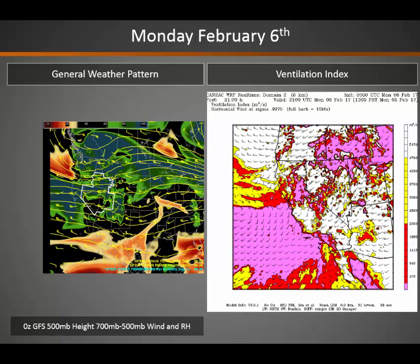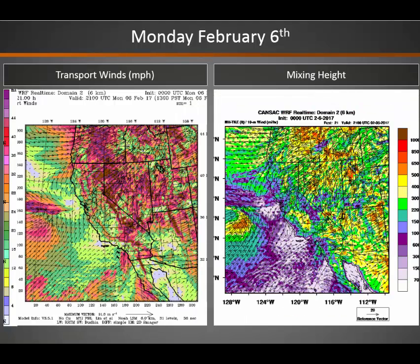And we can see that dispersion really benefiting from the transport winds. These winds in the orange to brownish shades indicate wind speeds of 25 to 35 miles per hour on the transport level, and that covers just about the entire area. So even where mixing heights might be low in a few spots, that should be compensated for by the transport winds overall.